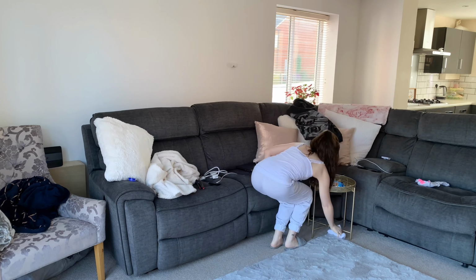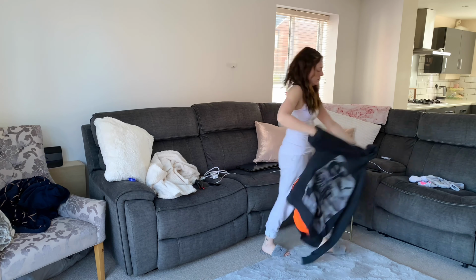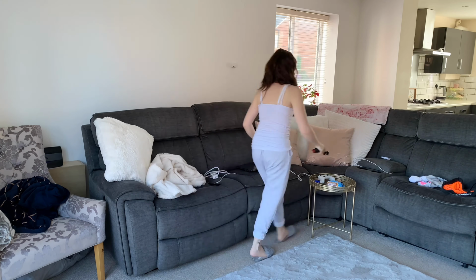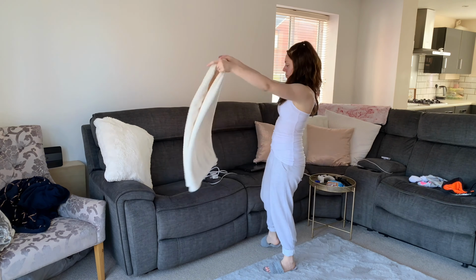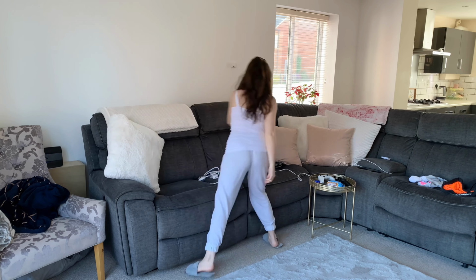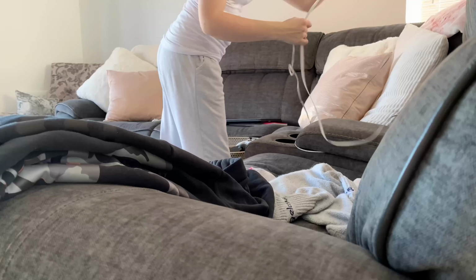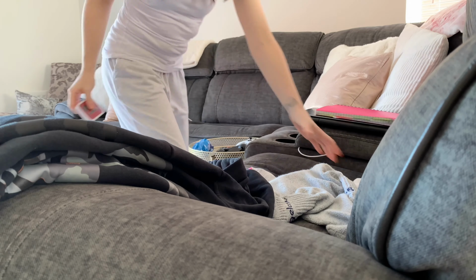Now I'm in the front room, and this routine is pretty much the same every single morning. First thing I have to do is sort out all of Cinnabon's toys and then just pop everything back where it belongs. So sorting out all of the cushions and throw blankets and just making it look a lot more put together. I do try and take out all of the rubbish and the washing up before bed now, just so it's not too overwhelming when I come down in the morning.